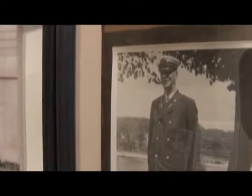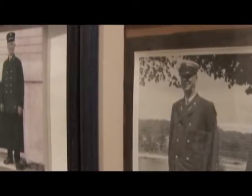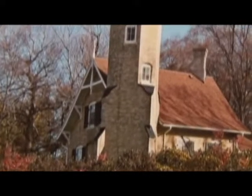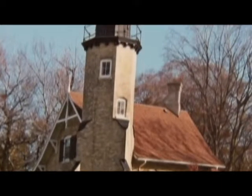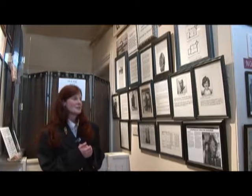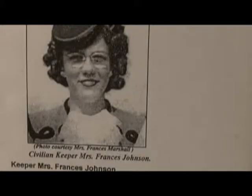And then we go into Coast Guard, and we have a chart here of various Coast Guard officers, because the Coast Guard took over in the latter 1930s. By 1940, it was in position, and so we had Coast Guard families that would live in this light station. And there was a Coast Guardsman that came with his wife, Frances. His name was Leo Worry, and he came with his wife, Frances.